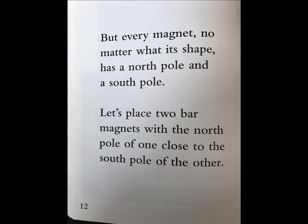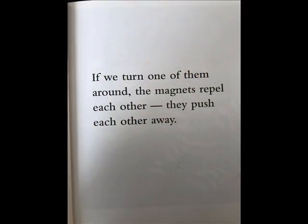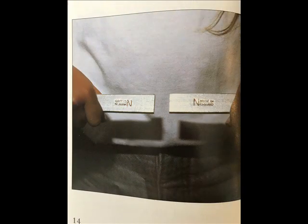Let's place two bar magnets with the north pole of one close to the south pole of the other. What happens? The magnets attract each other and stick together. If we turn one of them around, the magnets repel each other. They push each other away.